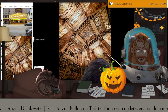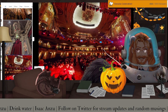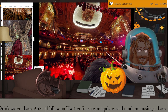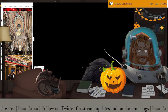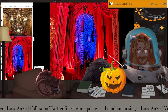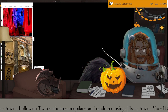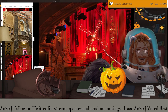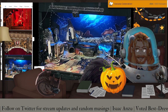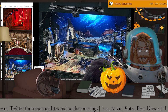So, I mean, you can 100% imagine a place that looks like this, built on the site of a 600 person disaster, absolutely has some haunted stuff going on. Why would you build this? Why would you build an elephant like that? Just in your haunted theater. That looks like the set to Cats. Is that the set to Cats?